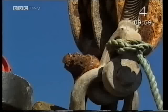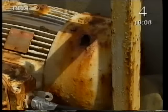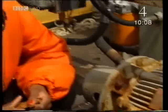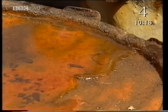All over Alex's ship, you can find lots of examples of rust. Rust is the product of a chemical reaction. The iron reacts with the oxygen in the air or in the seawater. It's a form of oxidation. It also needs moisture, and there's no shortage of that on a ship, and it leads to corrosion, like this.